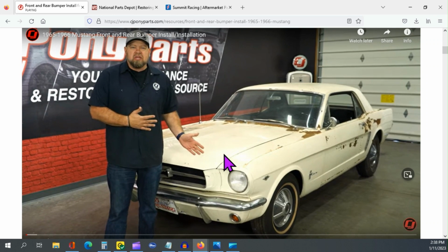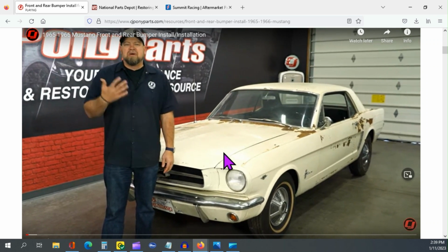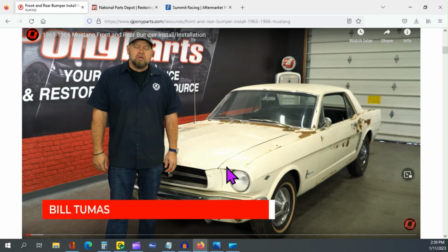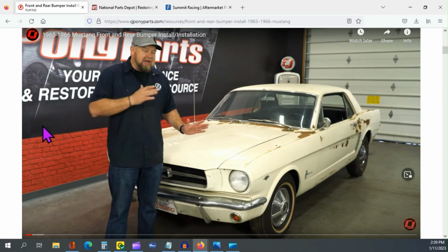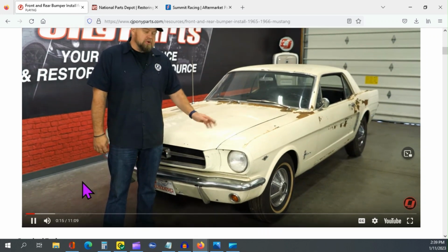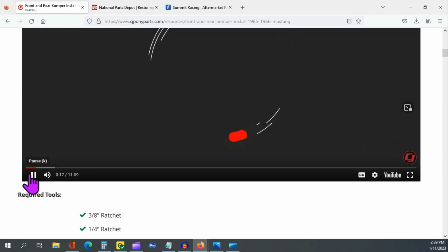So they feature videos like this on how to do certain projects. Like on this one, they're replacing the bumpers and they show you the tools necessary. I don't have the audio playing for that video, but you get the gist of what's going on.